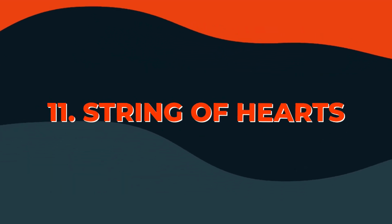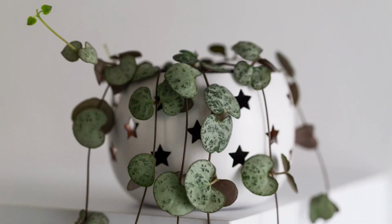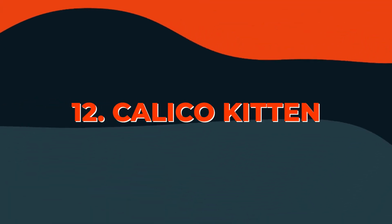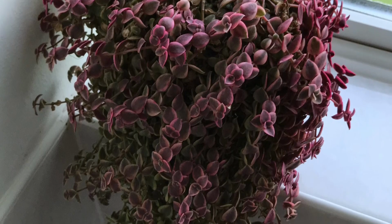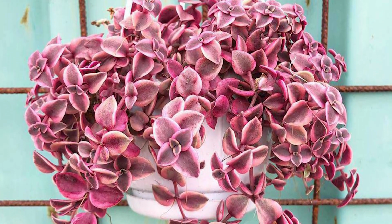Number 11. String of Hearts. People adore the String of Hearts due to its beautiful heart-shaped leaves of green and pink that grow on its vines. Number 12. Calico Kitten. A vibrant purple vine with green and purple leaves entices everyone with its dense foliage. For best colors, make sure it gets good sunlight exposure.